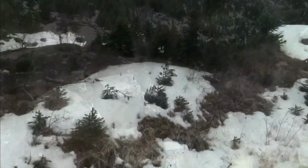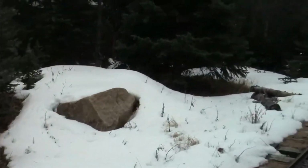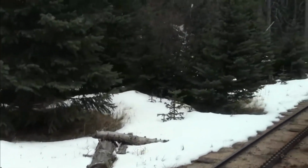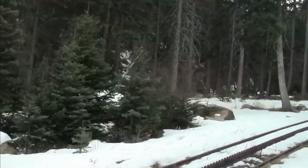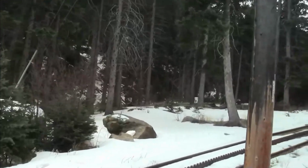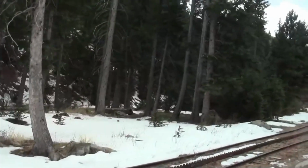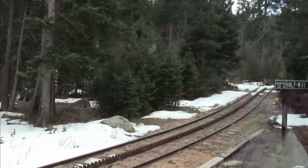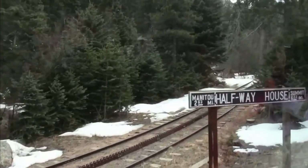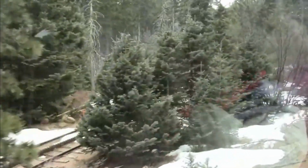The two outside rails on our track are called standard gauge, 54.5 inches apart, like the mainline railroads in this country, but we just use these two rails for guidance and balance. Now, this piece of track used to go to the Halfway House Hotel. The hotel was torn down about 100 years ago, but if you'd like to see a picture of what it looked like, I can show it to you on our trip down.